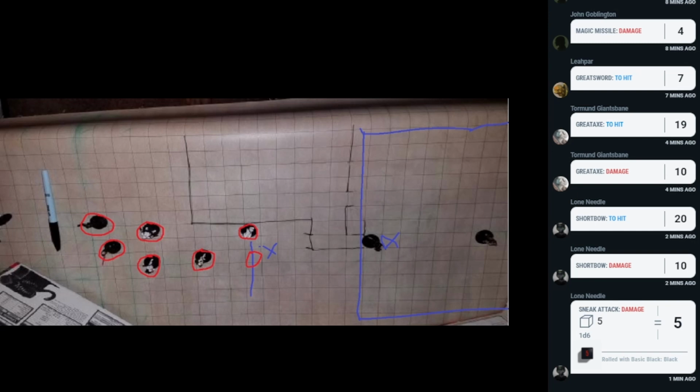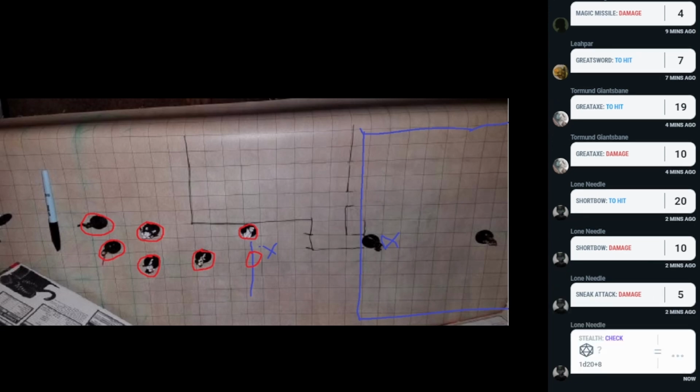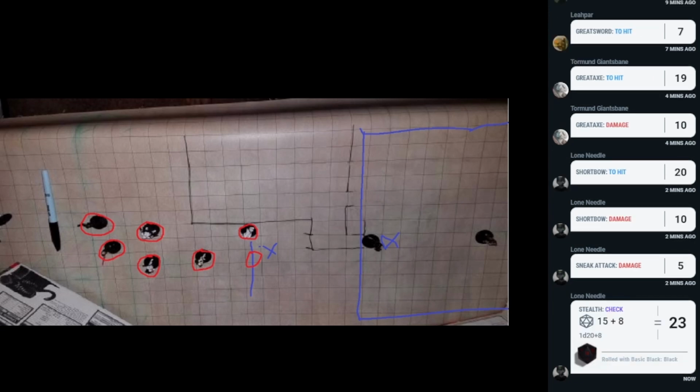And then I would like, can I use my bonus action again to hide? Yep. Cool. Roll stealth again. Yeah, and then you'll need to roll stealth again. Okay. Oh, she's gone. I see that she has figured out her tactic now. Smart. Something happened. Alrighty.